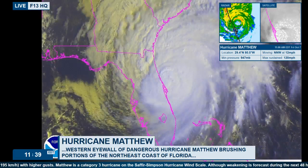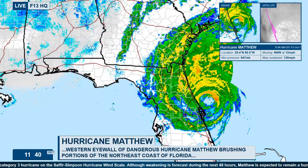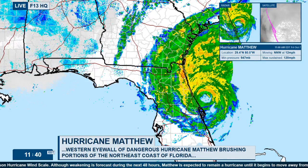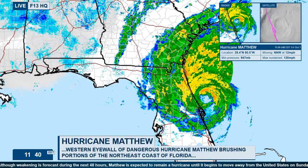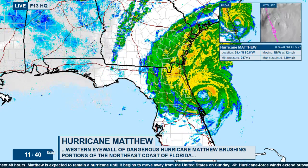Let's bring back to you the latest radar if we've got it. Here it is. So that's what the radar is looking like right now. As you can see, there was some harsh weather moving through Jacksonville recently. Looks like they're in a little bit of a better slot right now, but there's more on the way, and this is just the beginning for that area.